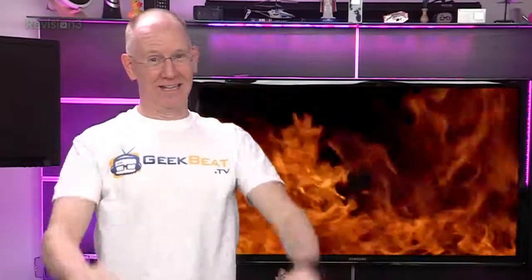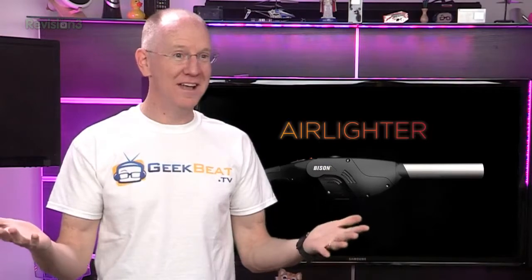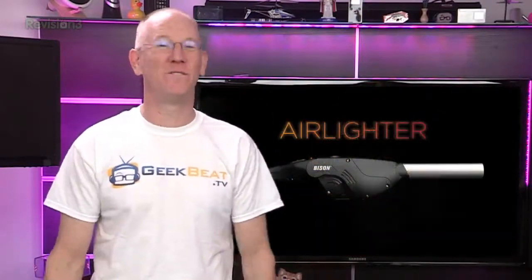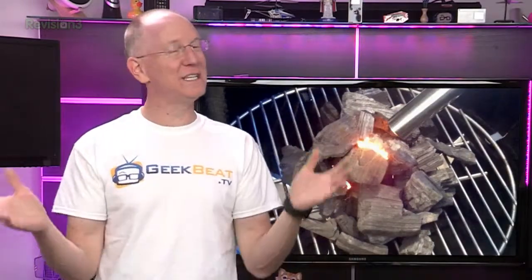Last but certainly not least, for the pyromaniac in all of us, the Bison Company has just announced a new air lighter. Do you enjoy campfires, charcoal barbecues, or even just a nice log fire in one of your many, many vacation homes? Well, the Bison Air Lighter is a portable air-driven fire stick that jets a 4-inch flame and then, after you've got a little fire going, delivers airflow to quickly spread it.